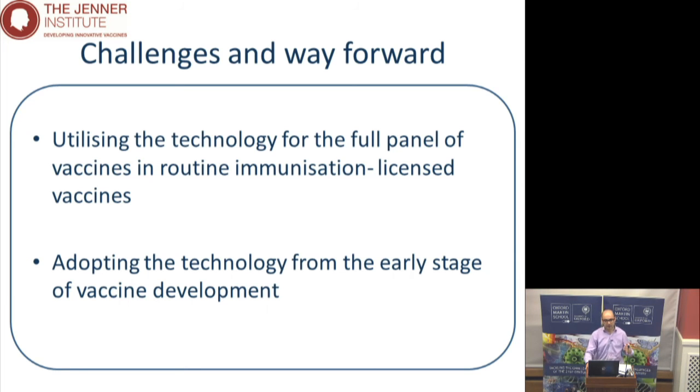And also, to pave our path for the future, we are already adopting the technology for newly designed vaccines, because new vaccines are being designed at the Jenner, so we have adopted it. So hopefully, if these vaccines ever get licensed, we will have used it and have the regulatory approval for the vaccine right from the beginning.